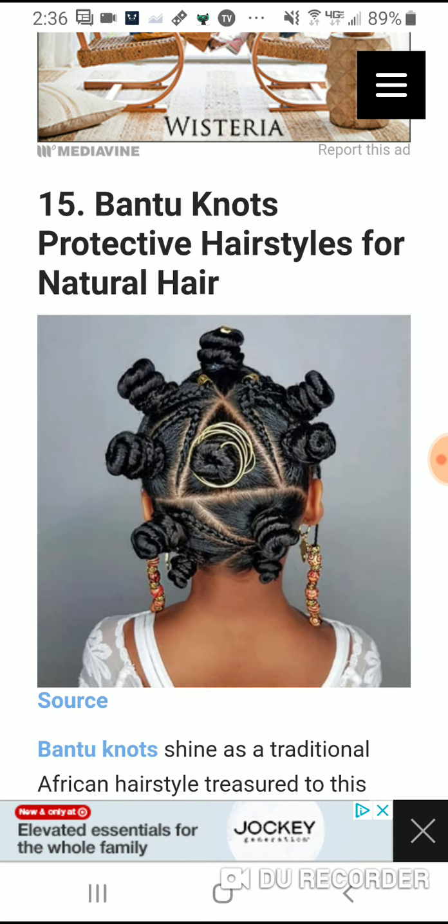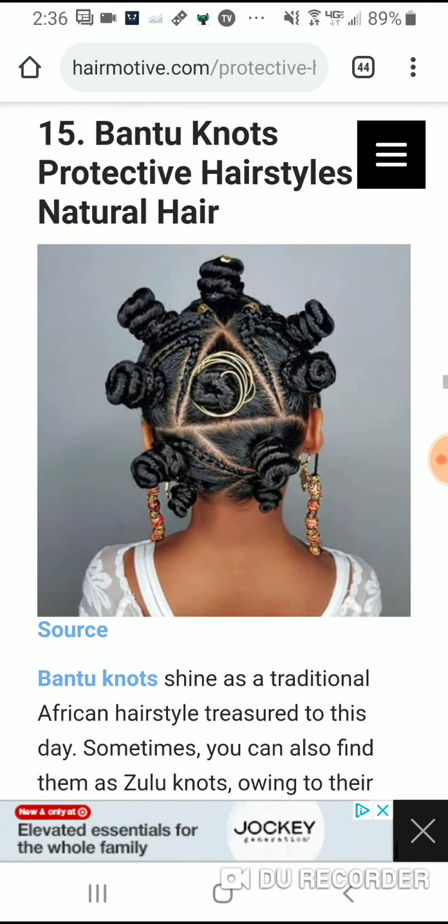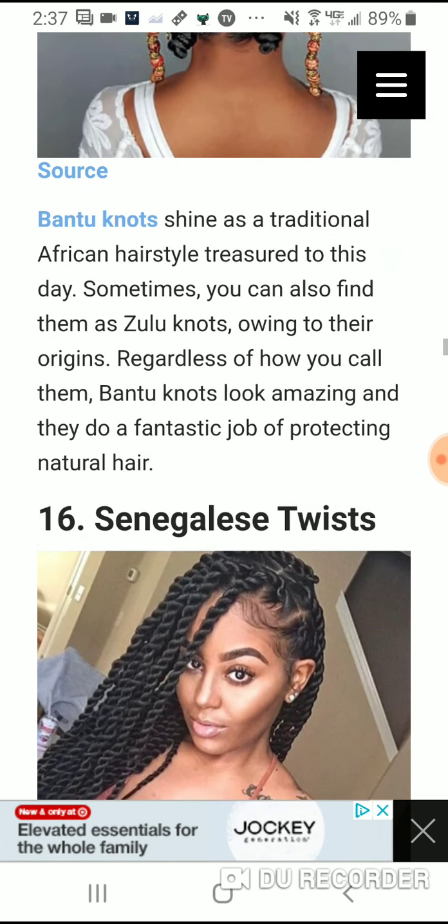Number 15, Bantu knots, protective hairstyles for natural hair. Bantu knots shine as a traditional African hairstyle treasure to this day. Sometimes you can also find them as Zulu locks owing to their origins. Regardless of how you call them, Bantu knots look amazing, and they do a fantastic job of protecting your natural hair. I like how that looks. That's beautiful. This is the Bantu knots. I think I had them when I was a little kid at one point. Oh, it's so beautiful. Next one.